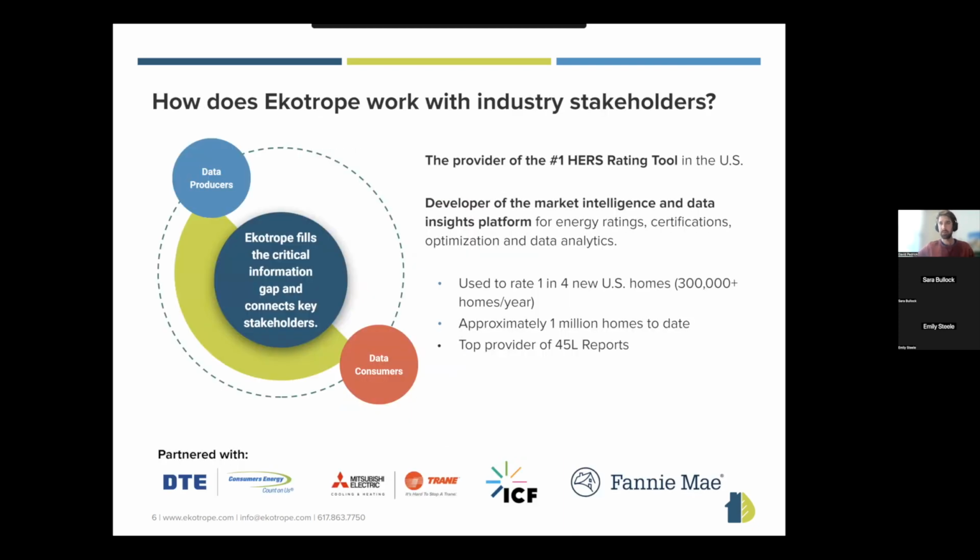So the way we do that is first to build an energy modeling software that now is used on about 1 in 4 new homes built in the US every single year, which means we have about 1 million homes in our database that are actively being lived in today and that we can provide insights on to help inform future housing decisions.